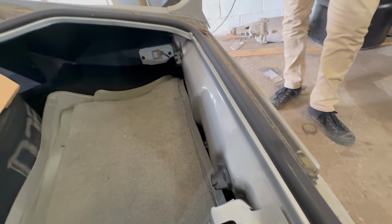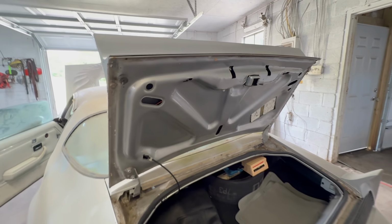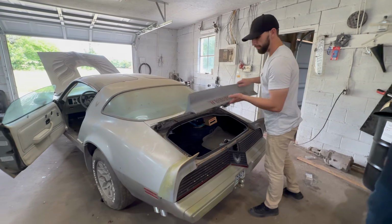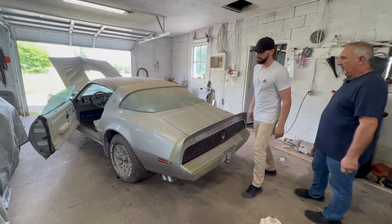What are your plans with this car? I'm going to sell the car. You're going to sell the car? Mm-hmm. I'm a Camaro person, you know what I'm saying. I am going to sell it.